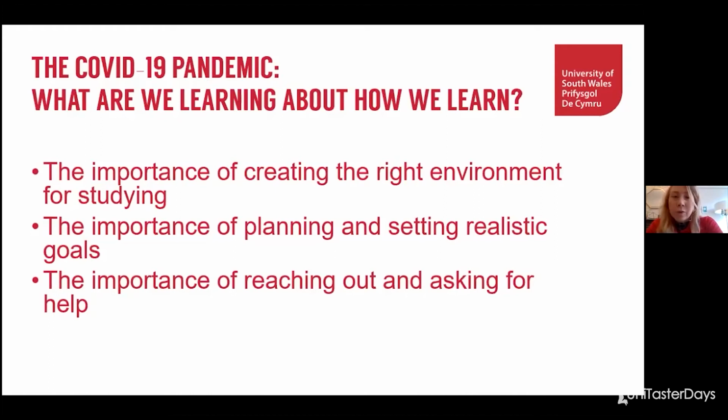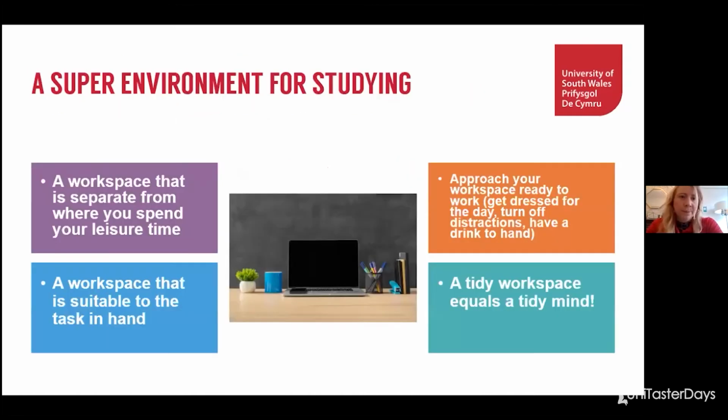And as I say, all of those skills are really important with study skills. They always have been, and they're always going to be. But I thought we would just look at the pandemic and how it's highlighted that to us.